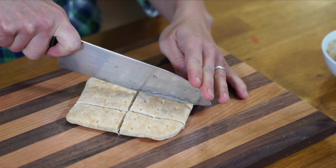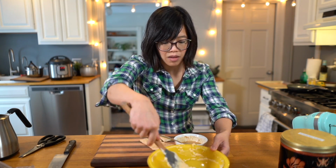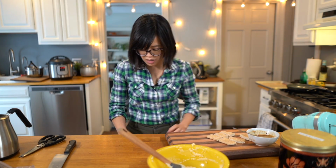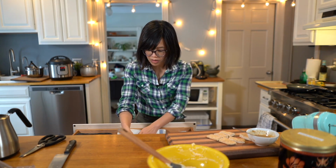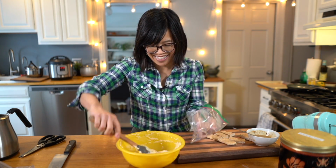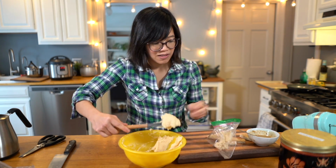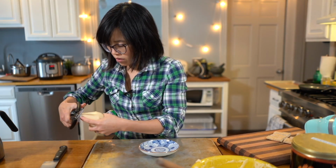It is very dense. I think I'm gonna put my mascarpone in a zippery bag. We are getting fancy after all. Now, if I was a true pastry chef, this would be a piping bag. But I'm not, I'm a home cook. So we're gonna use a zipper bag. Give this a little snip.